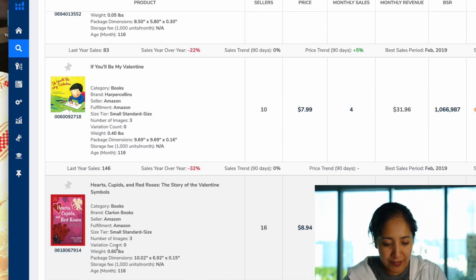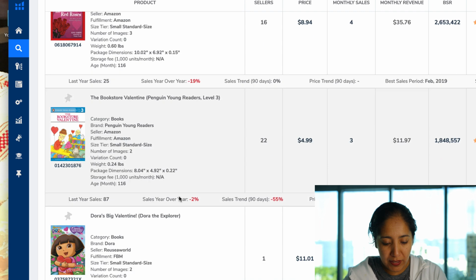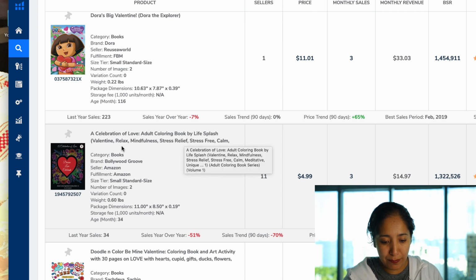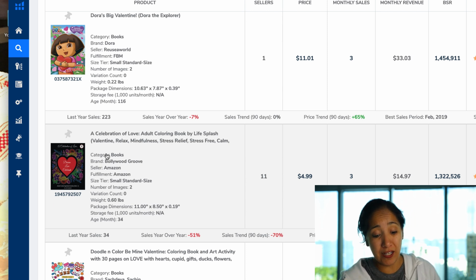So we've got still a bunch of brand name books and Cupid as a Valentine. We got Dora the Explorer. And here we are, the very first coloring book to land on the actual countdown. This coloring book says A Celebration of Love, adult coloring book by Life Splash. Valentine, relax, mindfulness, stress relief, stress-free, calm. Sounds to me like a name for nothing more than bullshit mandala coloring pages.